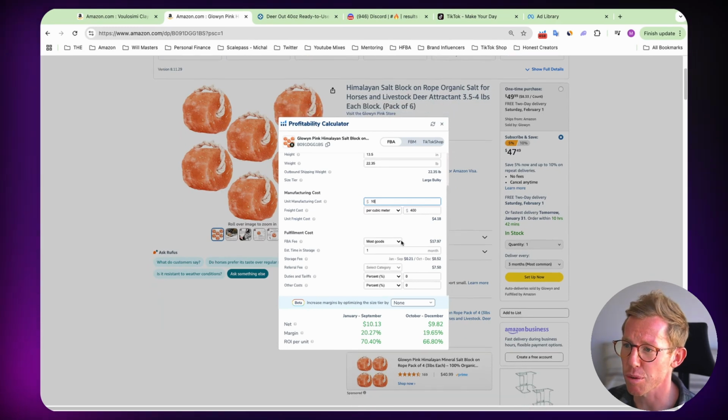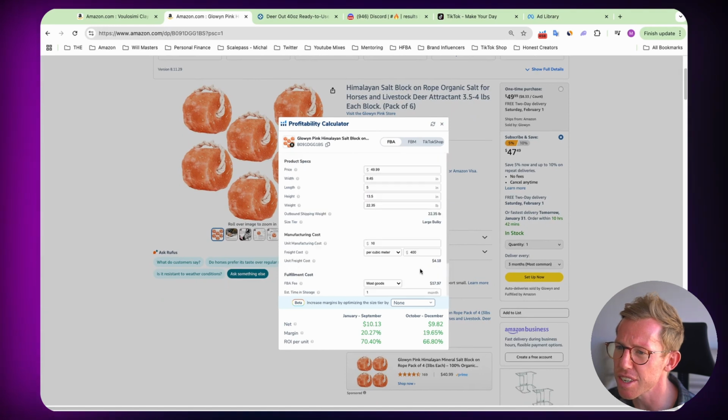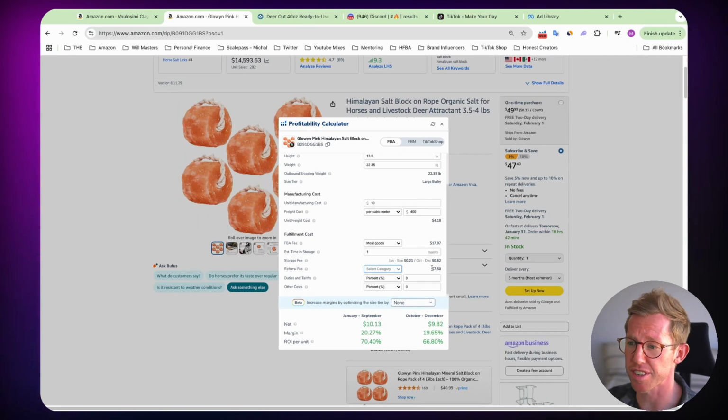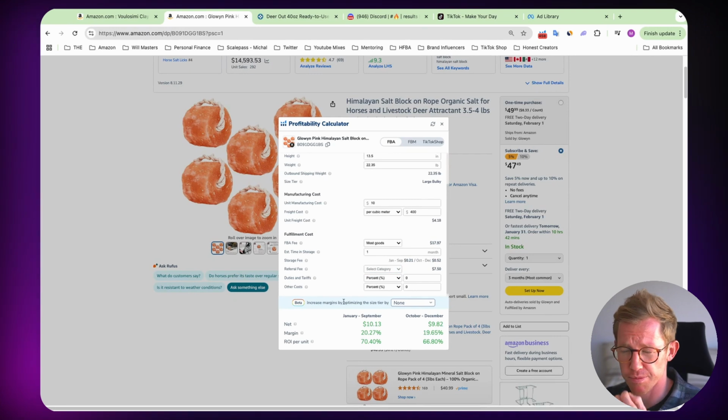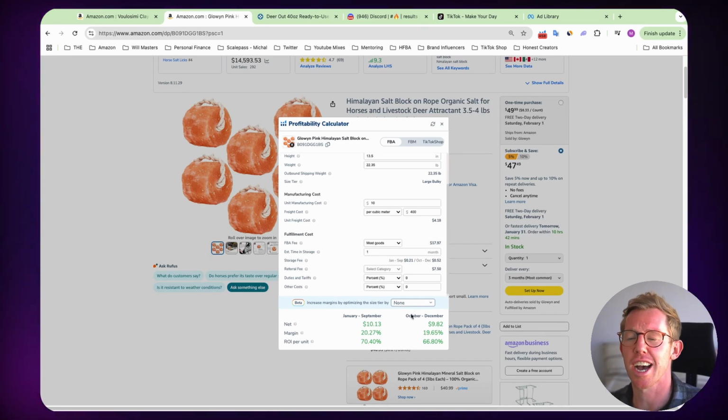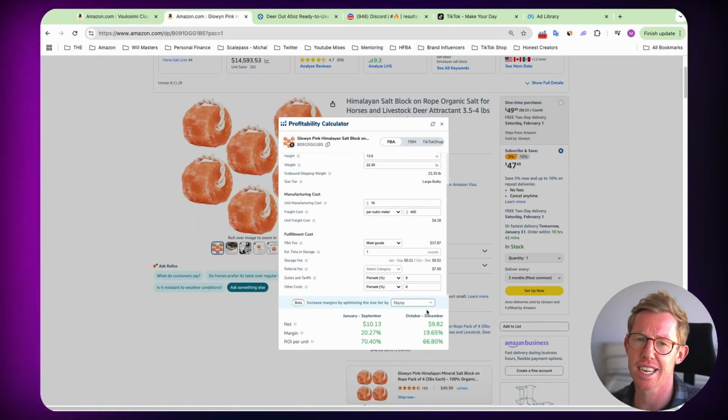We then need to see what the referral fee is, right? So this has got it selected as $7.50, which should be about 15%. Okay, that's correct. So it's a 15% referral fee. This has given us a high level view of the numbers, right? And we're seeing here that between Q1 to Q3, we're looking at a $10 margin, they think, which is 20% with an ROI of 70%. You can see in October to December, it is slightly lower. That is because the storage fees at Amazon increase in Q4. So always bear that in mind. Your margin is going to take a little bit of a hit in those periods.